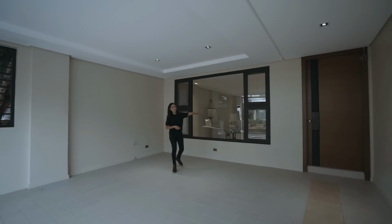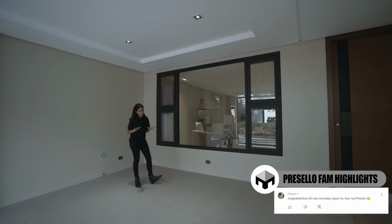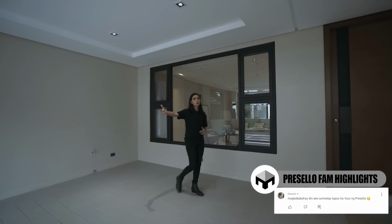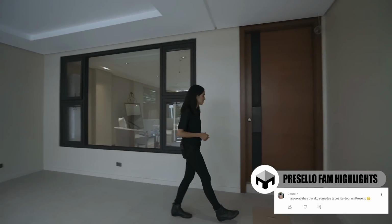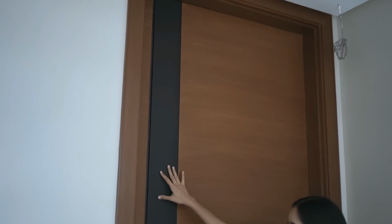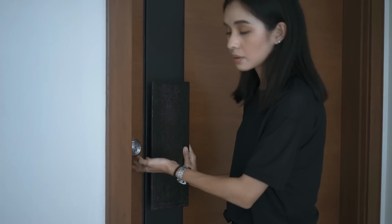And then over here, we have a huge window that peers over the rest of the ground floor. But I imagine it's gonna be a little bit hard to see through because of all the glare from the outside because it is nice and bright. Okay, so this is your main door. It's a nice solid wood with some steel on this side where your handle is, as well as your lock.